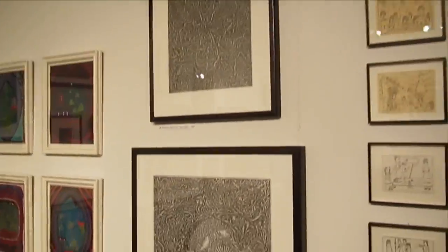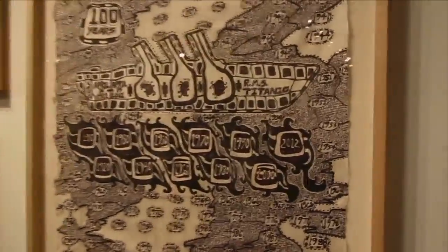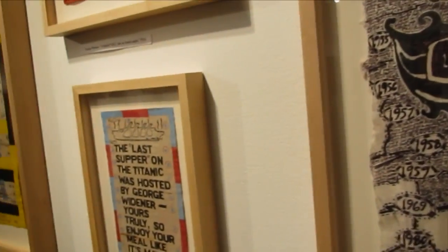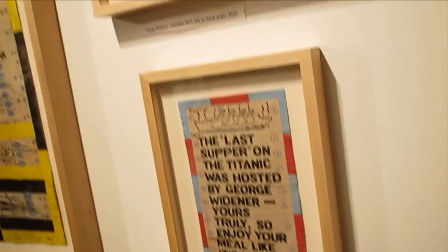Oh, this is the Henry Boxer Gallery. And some works by David Abrisroer. And these are kind of obsessive drawings, and it all looks like hair, curly hair, maybe. Oh, here's some great George Widner pieces. The Last Supper on the Titanic was hosted by George Widner, yours truly, so enjoy your meal like it may be your last.